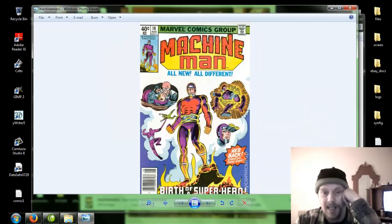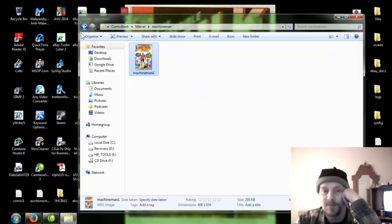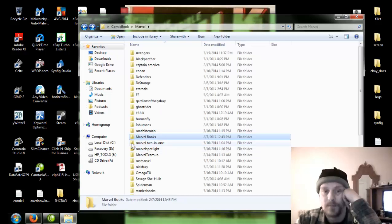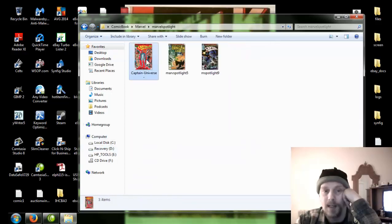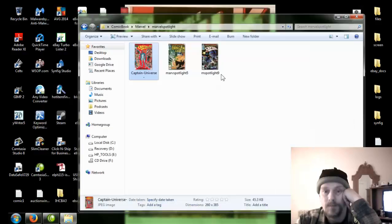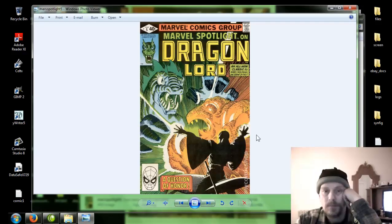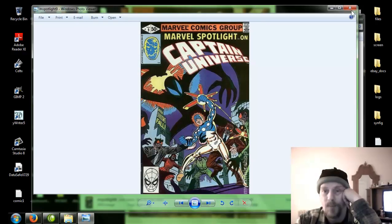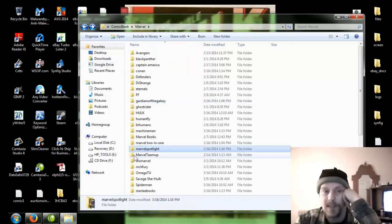Machine Man's in and out of Marvel Comics now. Don't see too much of it. Well, 2-in-1. I think I had a couple issues of Marvel 2-in-1. That was Spotlight. I do remember getting Captain Universe. Remember having that one. Remember having this one. Subscription issue again. So when you're getting comic books, differentiate between that. Marvel Team-Ups. I had all these too.